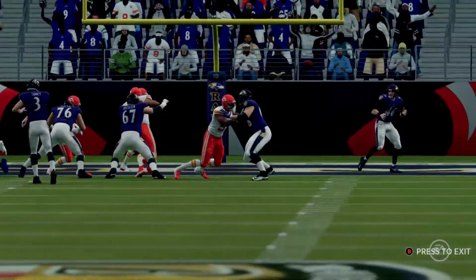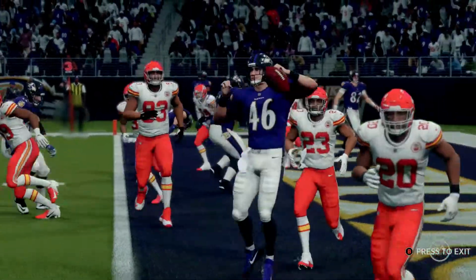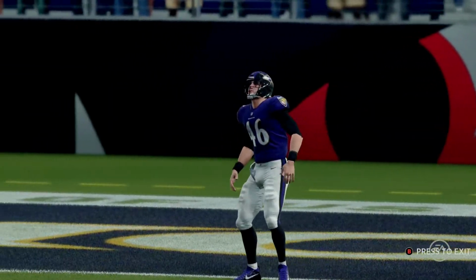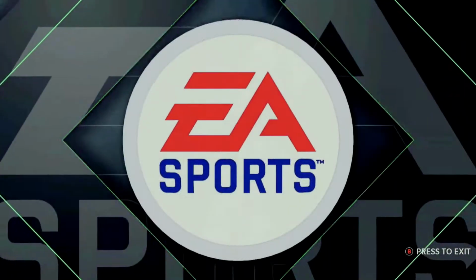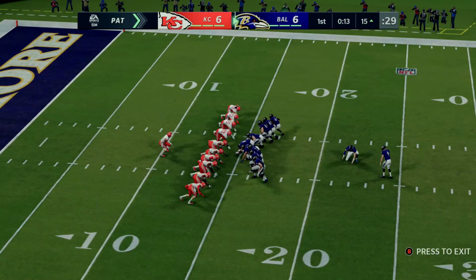You get down near the goal line, this is where having a sure-handed tight end becomes a luxury, and it pays off big time, especially when the defense sells out against the run. They find themselves open for an easy touchdown. Chase McLaughlin on for the extra point.